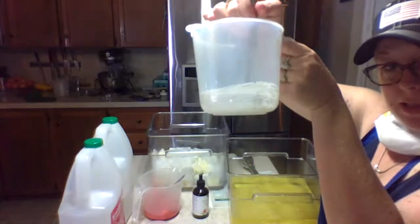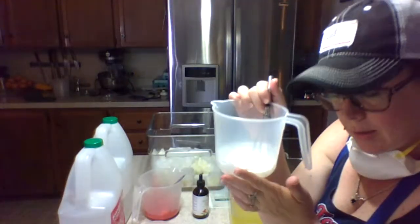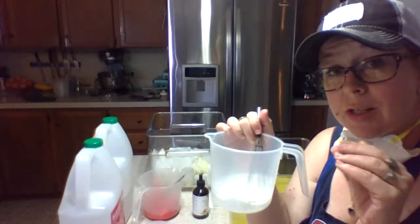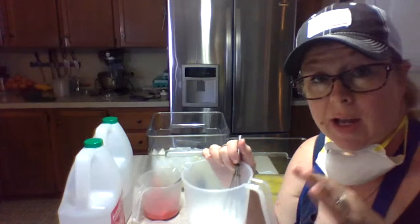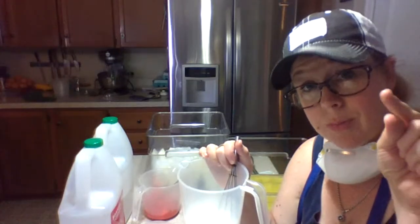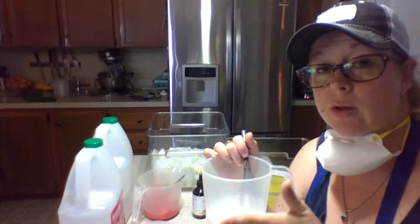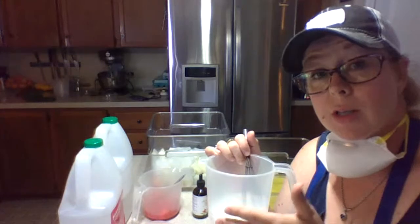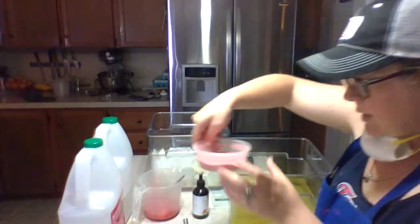So that's dispersed in oil. If you disperse your titanium dioxide, I have found, in water, then you get what they call glycerin rivers, which to me isn't fine, but in the soap, when you cut it, it kind of looks like little rivers going through your soap. So I think dispersing all your mica powders, your clays and stuff in oil is the best.